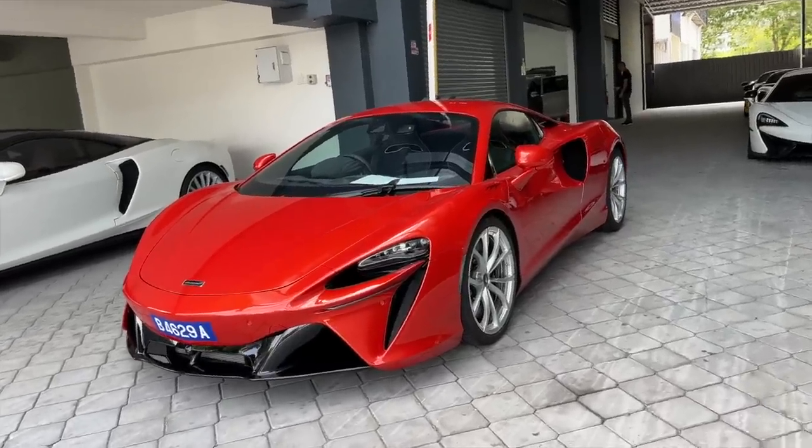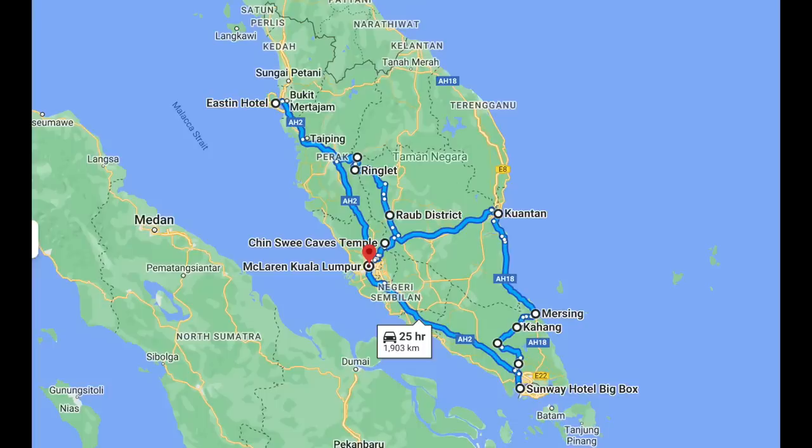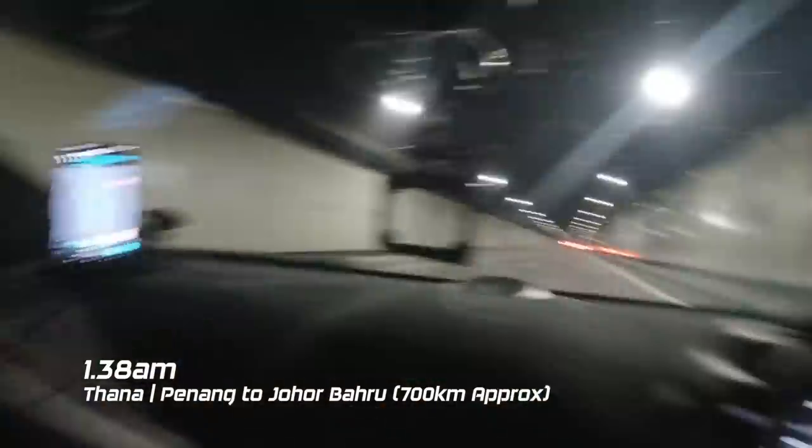This is the McLaren Artura, the latest hybrid supercar from Woking. And Bobby, Thana, myself, I'm going to drive this car 2,000 km around Malaysia. Bobby will drive the first leg from KL to Penang, Thana will drive from Penang to JB, and myself from JB to Kuantan and back to McLaren Kuala Lumpur.